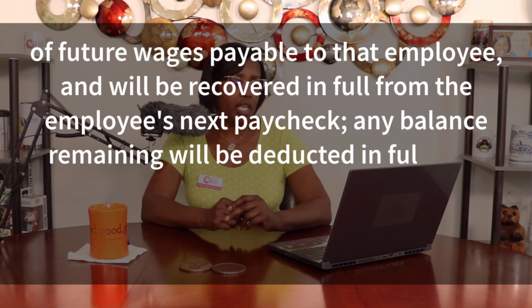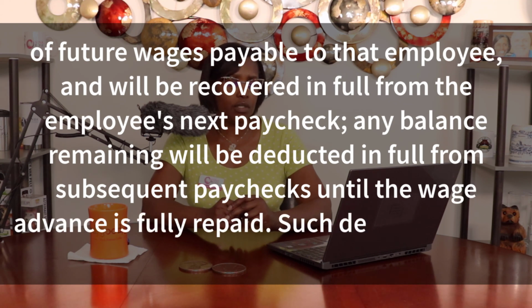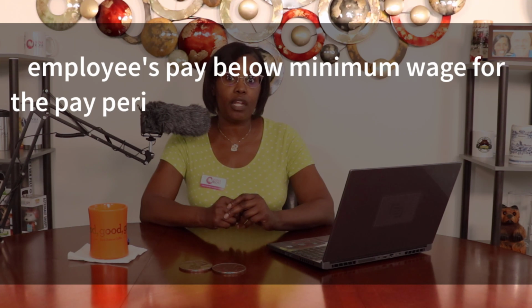Any balance remaining will be deducted in full from subsequent paychecks until the wage advance is fully repaid. Such deductions may take the employee's pay below minimum wage for the pay period in question.